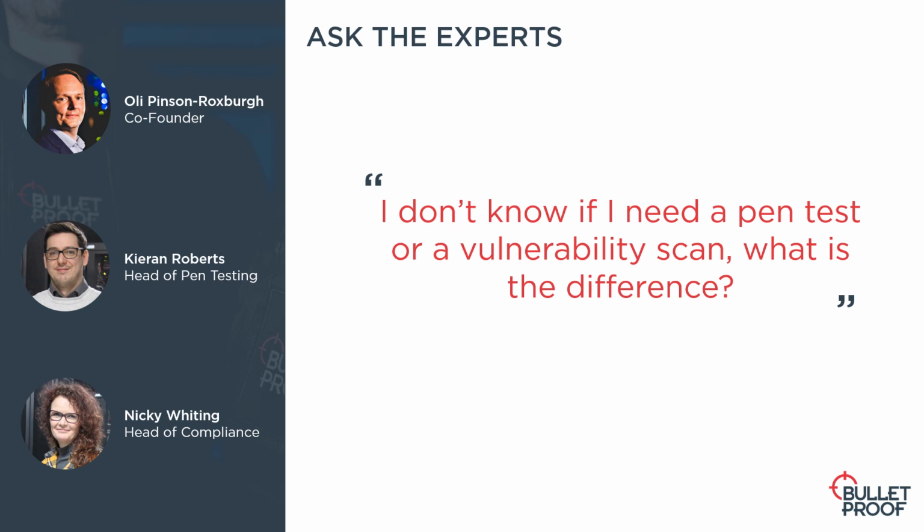Excellent. Okay, we've got another one here for Kieran, I think. I don't know if I need a pen test or a vulnerability scan. What's the difference? Okay, so a vulnerability scan is largely tool driven. We put the scope of work into the tool, so for example, let's say it's an external infrastructure test, a scan of an organization's perimeter. The tool will go away and look for any services that are visible, and enumerate those to see if there are any known vulnerabilities associated with whatever is visible to the internet. The tools we use are pretty good, but they are tools, so there are a couple of blind spots.